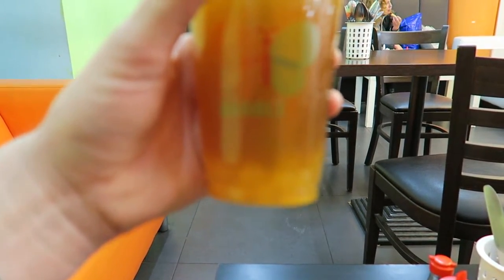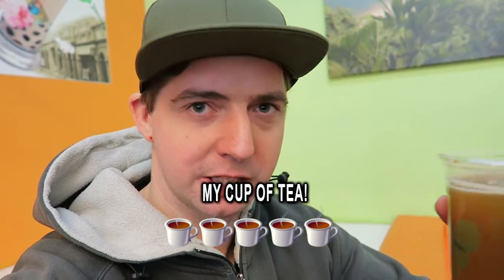€3 for this Yo bubble tea. Oh, that is really good. Passion fruit with the bubble bits. That is very nice. Yeah, those bits make it really tasty. I think this is definitely FTD's cup of tea straight away.